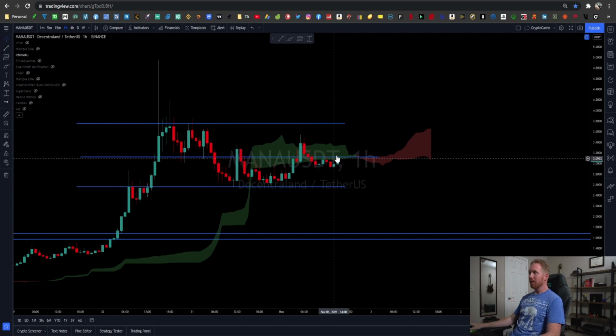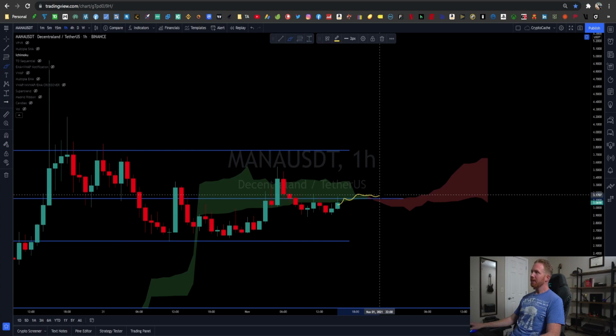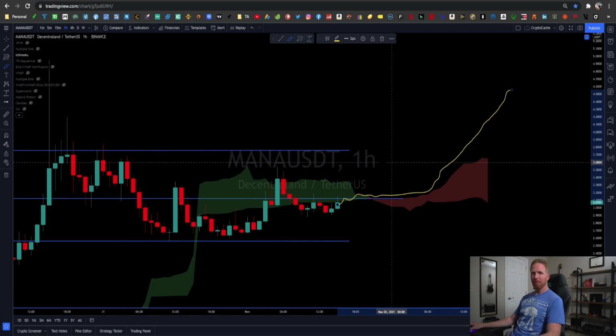The main reason why, and look at this, it's kind of hovering right at the same line of this support level. So if all goes well, the price will start to progress and kind of hang out right above here. And then at that point, we can likely see a continuation to the upside, kind of riding the cloud up, if that makes any sense.